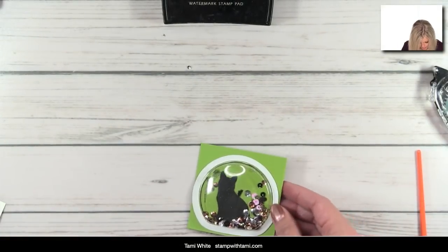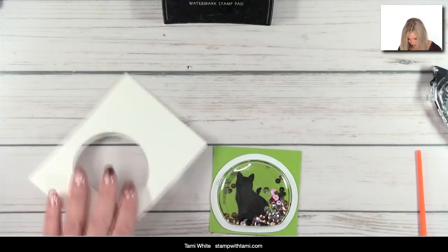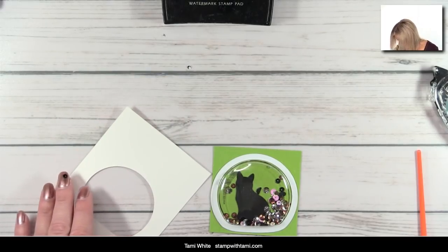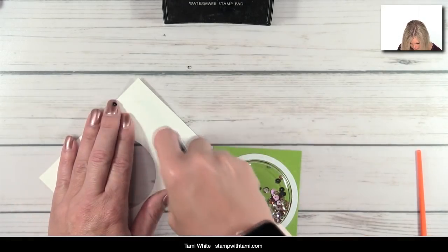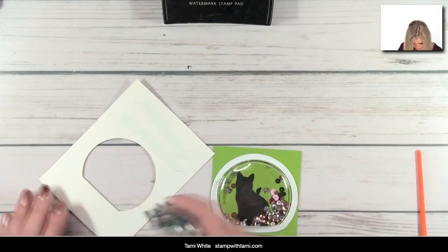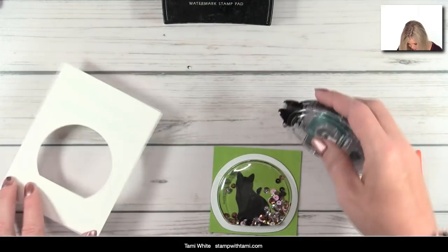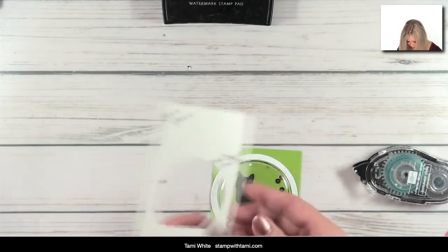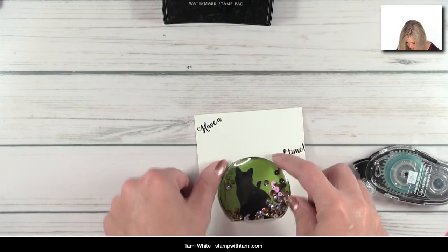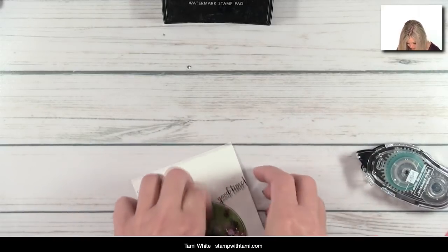Awesome. Okay, so now we're going to go ahead and put some adhesive on the back of this card. I'm just using snail. And I'm going to go around this little thing there because that's going to attach to the dome. And then, oops, stay on there. Don't go away.